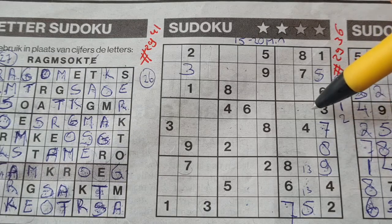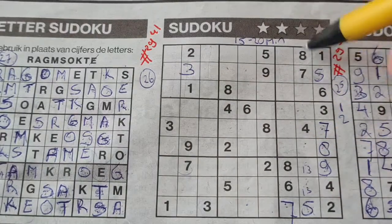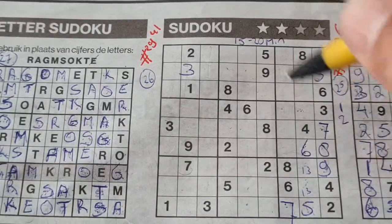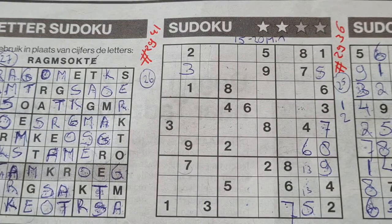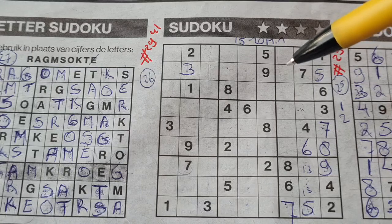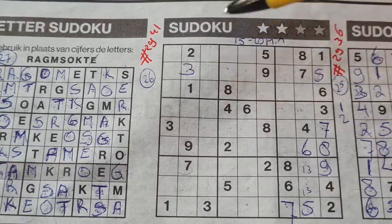1, 5, 6. 6 should be here. 6 in this column, 6 in the last column. So the column between. Only 2 places for the 6 should be here or there. We see there 6. No 6 there. 6 should be there. Yeah. 1, 3.